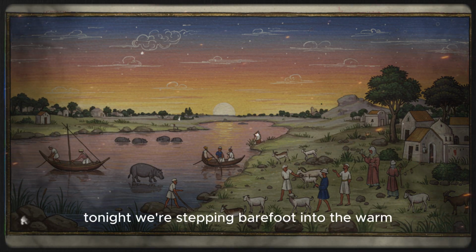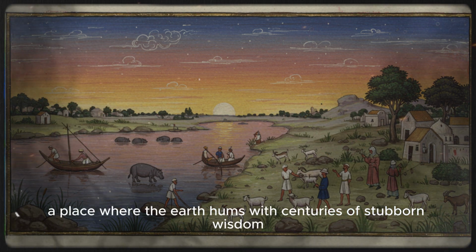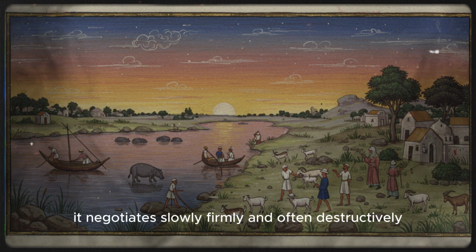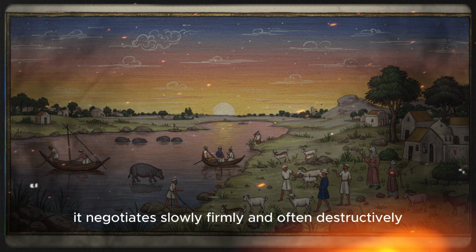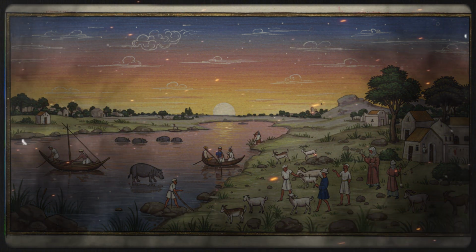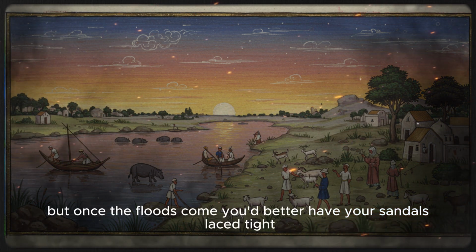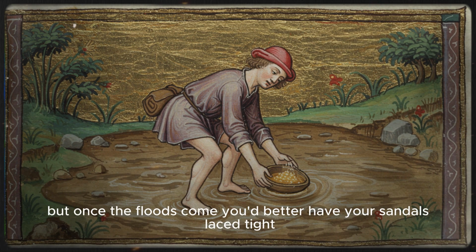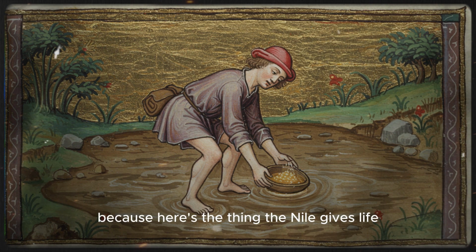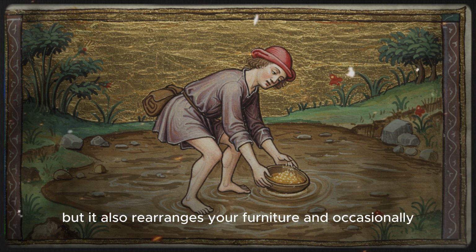Hey guys, tonight we're stepping barefoot into the warm, sun-baked soil of ancient Nubia, a place where the earth hums with centuries of stubborn wisdom, and the river Nile doesn't just flow, it negotiates, slowly, firmly, and often destructively. It's the kind of setting that looks serene from a distance, smooth hills, swaying reeds, the glint of hippo eyes at dusk. But once the floods come, you'd better have your sandals laced tight and your floor raised higher than your neighbor's cooking pot.